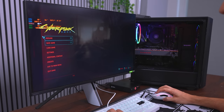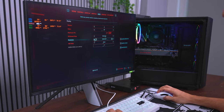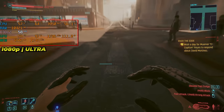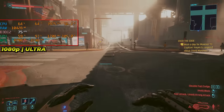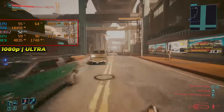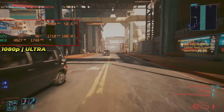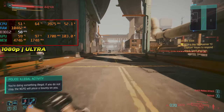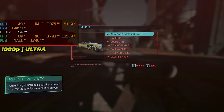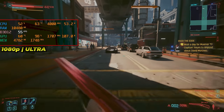So let's go ahead and lower the resolution down to 1080. And then for graphics, we'll keep it at ultra, why not? Oh wow, okay, we're basically right there at the cusp of 60 FPS. This is definitely more playable. Do keep in mind, this is ultra setting, so that's still not bad, considering how demanding this game is. Where's my car at? There we go.